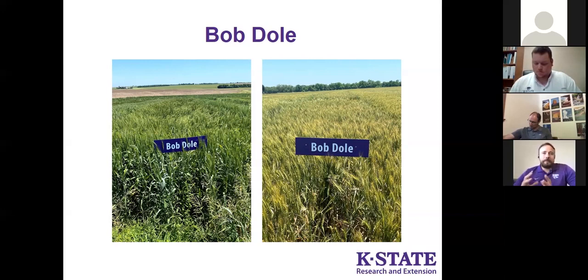Now, that combination of being tall and not having excellent straw strength, just above average, means we can sometimes see what you're seeing there on the left-hand side, which is showing some lodging if the conditions are extremely high yielding. But this is another one where you can also take a look at some extra profit there, commercializing it not only based on yield but based on quality as well.